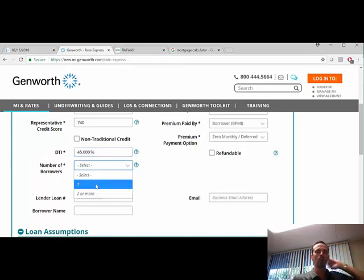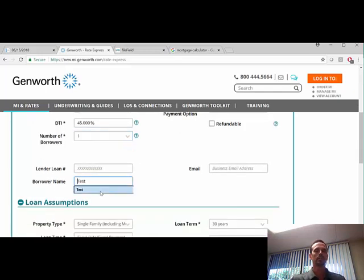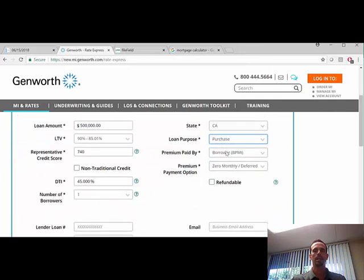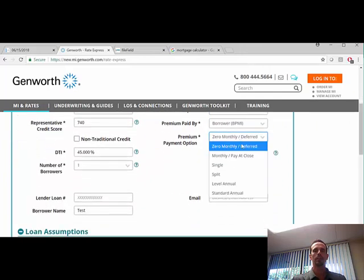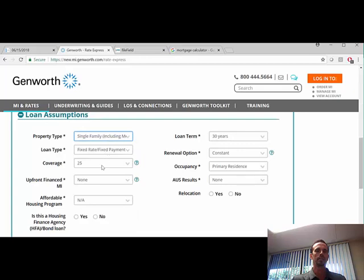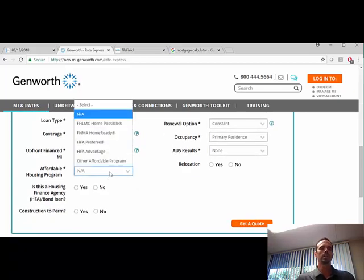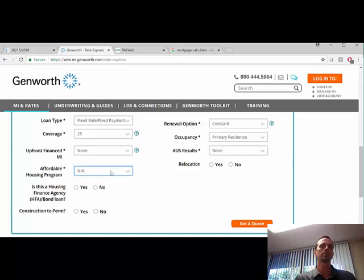Let's start with one borrower. Talked about there was a hit for just one borrower. It's better for two, I should say. And we'll do a test case. Select the state. Purpose of the loan: purchase. Do borrower paid MI, is what we talked about. No deferred. Single family, fixed. 25% coverage is what we're looking for. We're not using a home affordable program on this one.